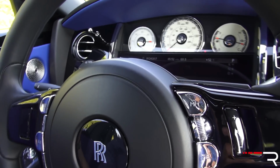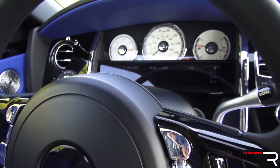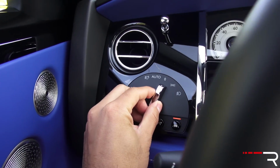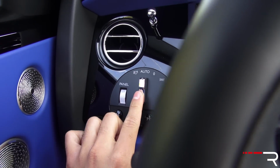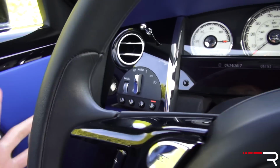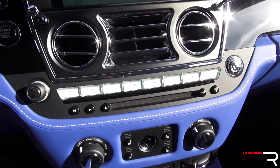This is the thing about a Rolls, it's not a driver's car, but it's just an effortless car, and you kind of get that sense as soon as you get in here. Some of the controls in here look interesting. I don't really like how small this is for the headlight controls, but it's made from a really nice material. I really like the glass buttons they use.